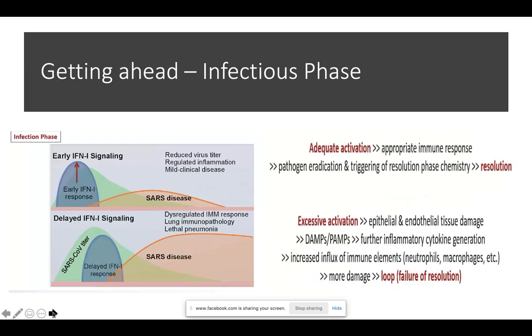So if you are thinking, well, I just don't want to get the virus, lockdown measures are easing in various countries, there might be a greater risk of this Indian strain, etc. What we want is an appropriate immune response. So we want a good Th1 response that will then be able to eradicate the pathogen, and then we will trigger resolution, so that T-regulatory anti-inflammatory phase, and we get resolution.